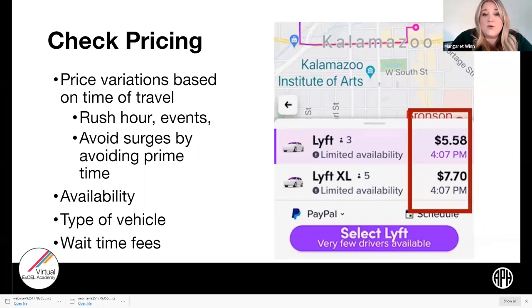All right. So there's going to be price variations based on time of travel. So things to consider will be rush hour. So rush hour in the morning or rush hour in the afternoon, or event traffic. So if you live in an area where you're close to a stadium or theaters, there might be times where there's a lot of people around who might all be going to or from that destination and your prices might get higher. So you'll want to avoid price surges by avoiding these prime times.